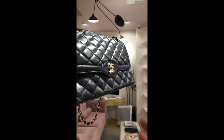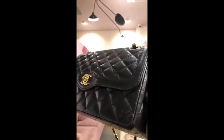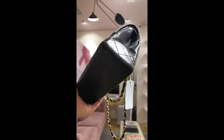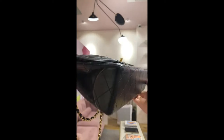That's better. So, you can just see that beautiful, buttery, soft lambskin shine. It has not had any colour retouch or re-dye. It's all original. Wow. You can see the condition is amazing for the corners. Oh, yes. It does look like Diana's little sister.